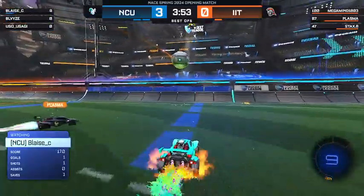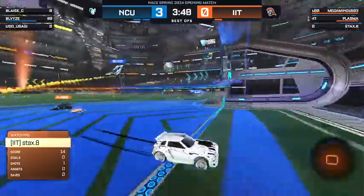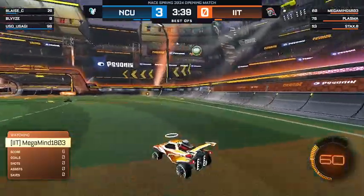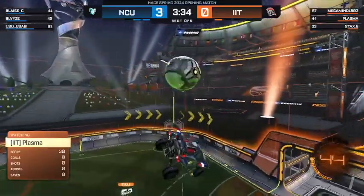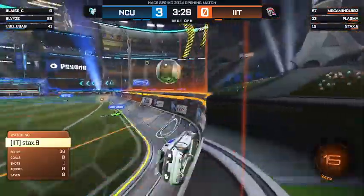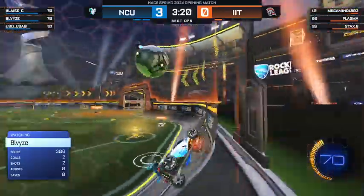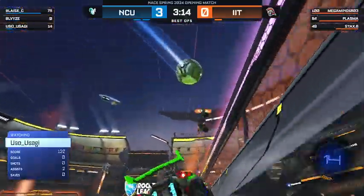Uso Usagi faking this. Letting Blaze challenge. Looks like IIT is going to have a little bit of pressure here if Plasma can get this fake. Looks like Stacks was looking for a demo, but no NCU defenders were found in net. Reset coming out from Blaze. Yeah, it looked like IIT was going to have a little bit of pressure there, but just in the nick of time, NCU has been flipping that pressure around. What a save from IIT there.